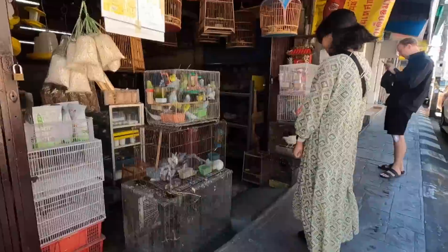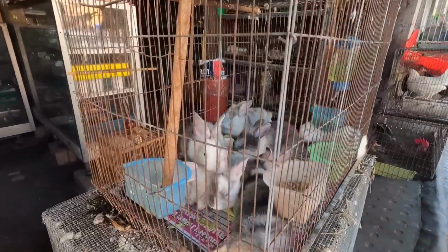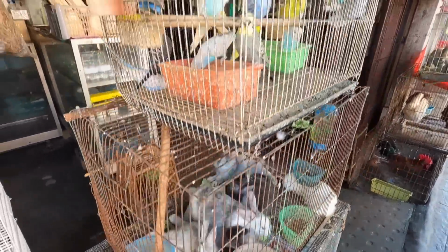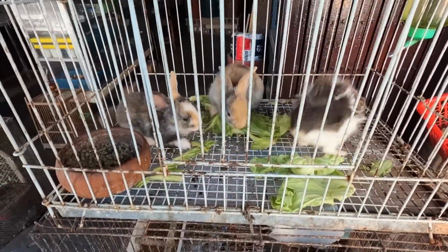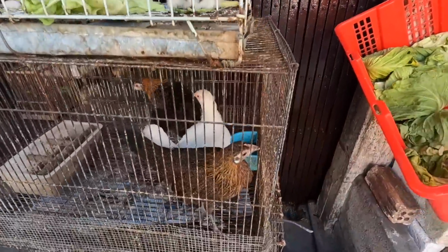If you want to do something different to beaches, come to here. I got plenty of rabbits. It's a guinea pig, right? Yeah. What about these guys?